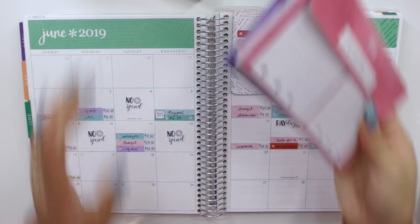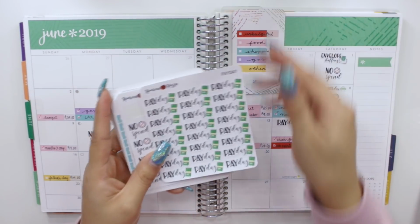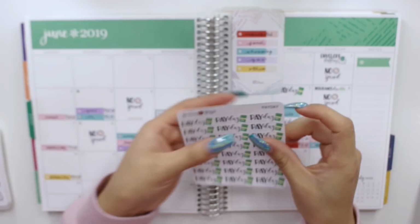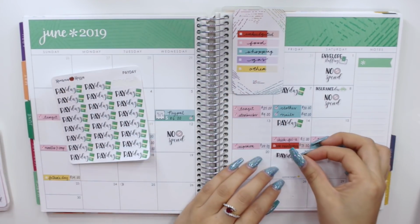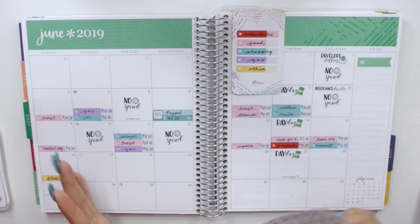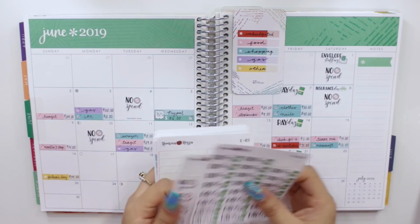I have my cash envelopes here and my stickers here. I am going to be using my stickers from my Etsy sticker shop. I just got brand new payday stickers, which are so cute. You guys love these, and so do I. So let me go ahead and start with that. I got paid on Friday the 21st, and this was the day that summer started. So it says right here, summer begins, but it definitely did not feel like that. It was gloomy that day. It was sad, but it's okay. I think I'll put the no spend later.